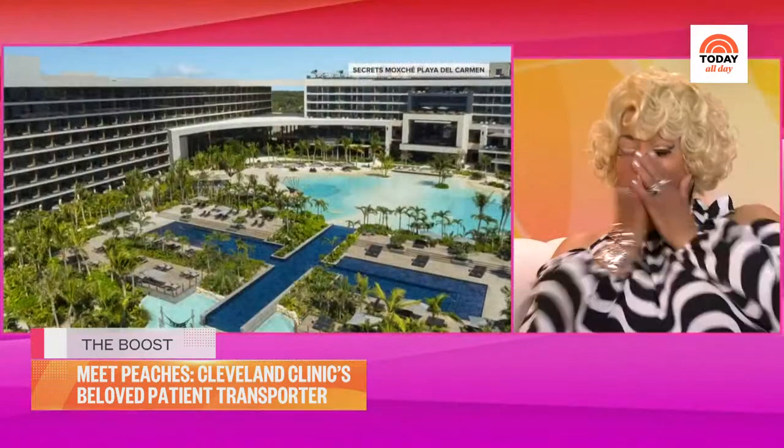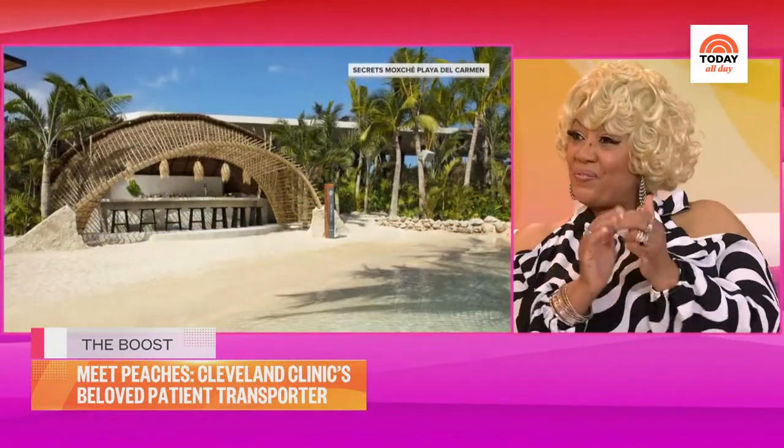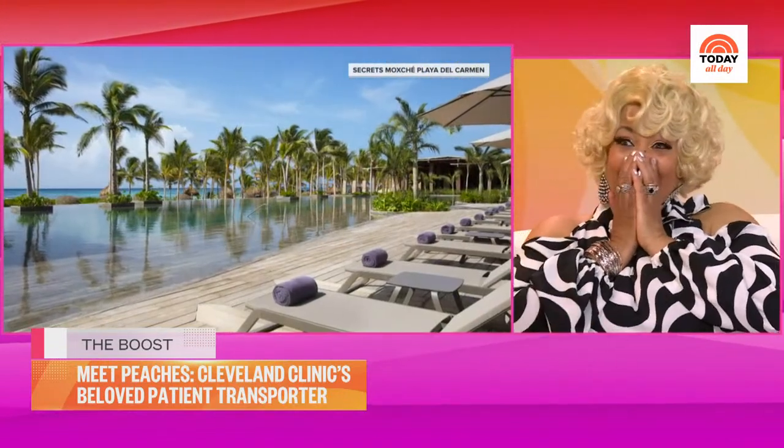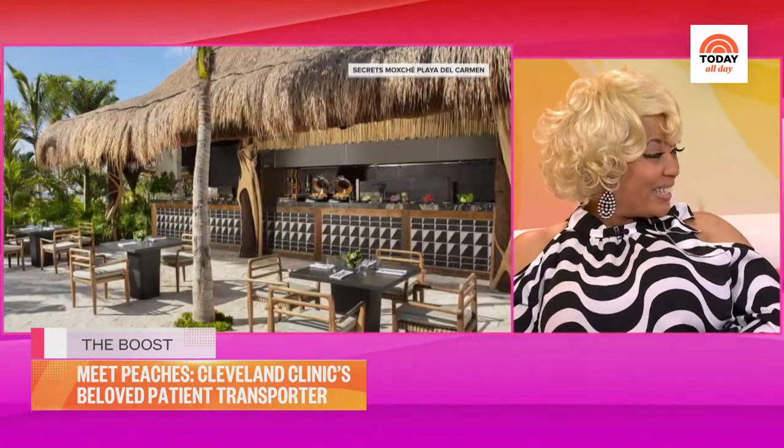What about this? We are sending you on a Mexican vacation. You and a guest. 5 days, 4 nights stay. Yes. Secrets Playa del Carmen. Five days. It's a luxury all-inclusive resort. You get to enjoy the beach. See it right there? The beaches, the pools, activities.